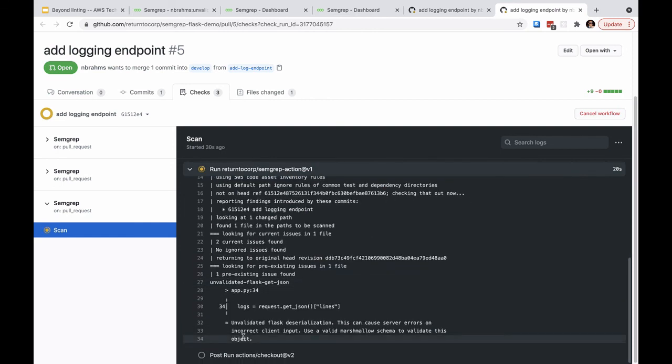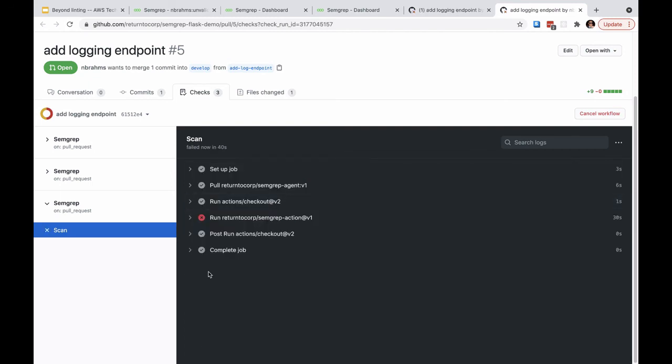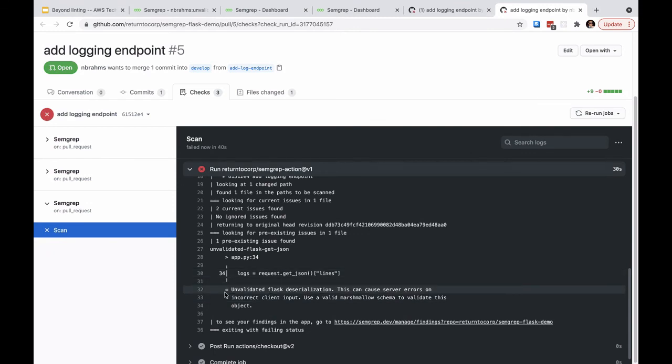And now it's trying to say, hey, what issues were in this file before this pull request even started? So one of them was, I don't even know what it was, but presumably some other issue with how we're using Flask, probably not using it in the correct production mode or something. But then it says, hey, look, we have unvalidated Flask deserialization.